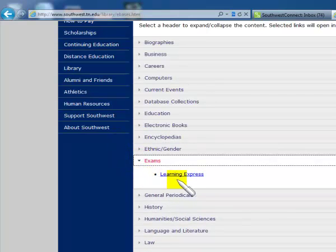Under exams, Learning Express is a place where you can go and you could take timed practice tests, and then there are also tutorials that are here. So in the event you're having problems with mathematics or some of your science courses, there may be a tutorial here that you can actually view.